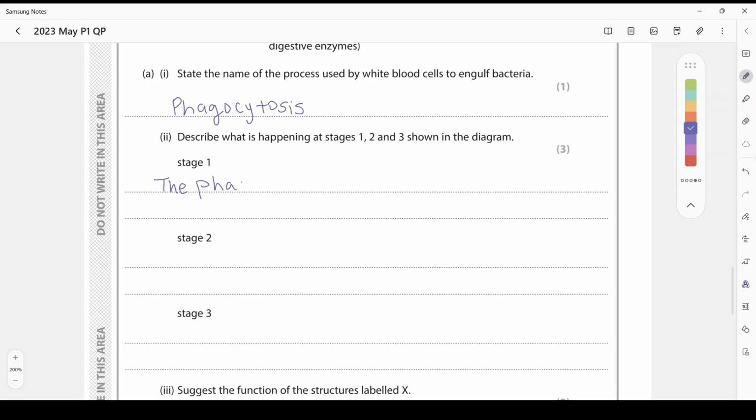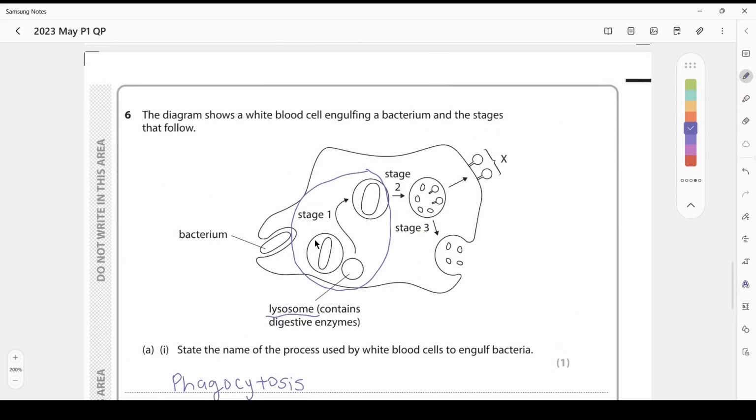The phagocytic vacuole fuses with the lysosome. Now let's see what's happening in stage 2.